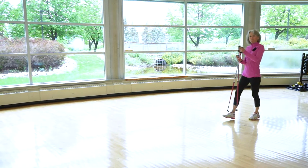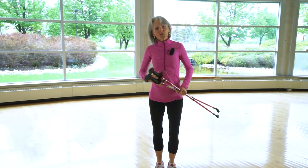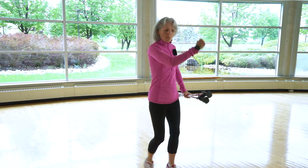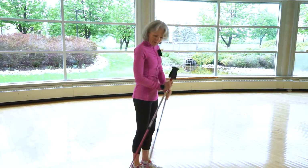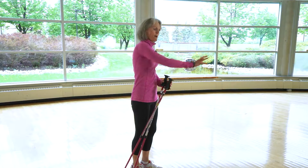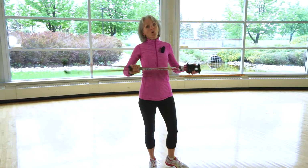So hopefully that gives you an idea of what you need to do. You want to have a nice tall posture. You want to have pendulum arms. Keep that movement, pressure onto the ledge, keeping nice and tall and tight abdominals, and plant that pole down, push on the ledge, and propel yourself forward. And that's basically the technique for urban pole walking.